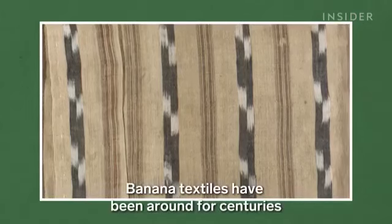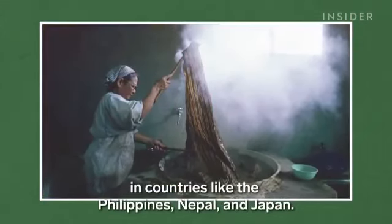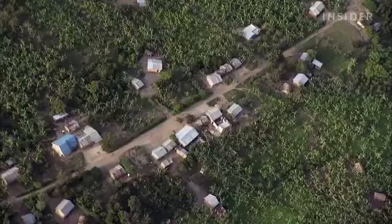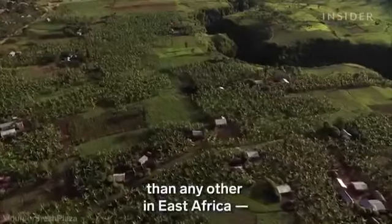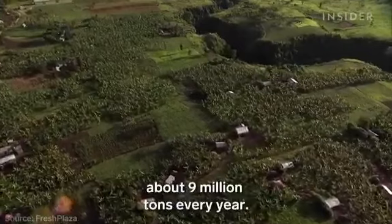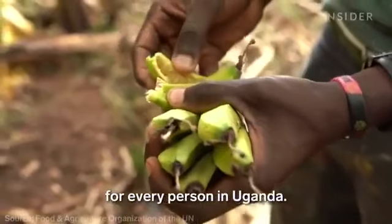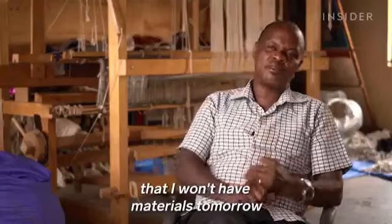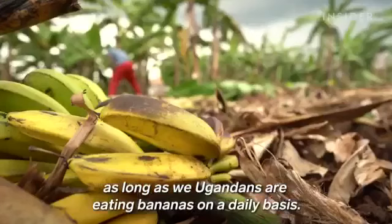Banana textiles have been around for centuries in countries like the Philippines, Nepal, and Japan. But Texfad is one of the first companies to bring it to Uganda. And the potential is huge, because the country produces more bananas than any other in East Africa, about 9 million tons every year. That's about 5 tons of fruit for every person in Uganda. I will never get worried that I won't have materials tomorrow, as long as we Ugandans are eating bananas on a daily basis.